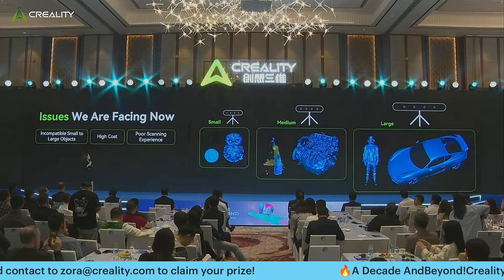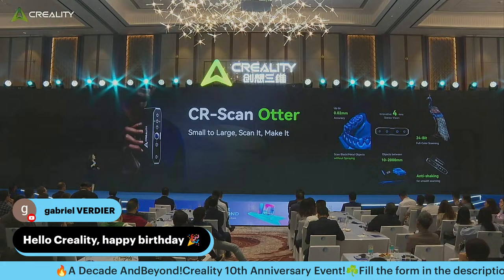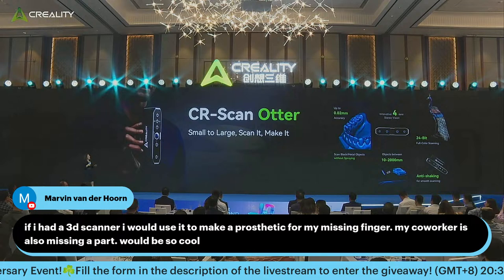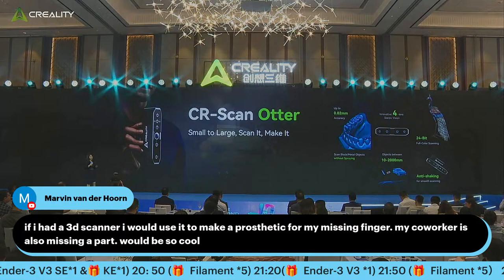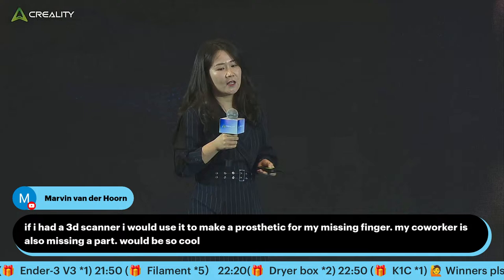So how can we solve this issue? Today, we are going to release the revolutionary 3D scanner, CAR Scan Otter. Small to large, scan it, make it. Why do we call it Otter? Last year, we released the CAR Scan Ferret. We got positive feedback and a good reputation from the market. People say the tracking is amazing. It scans fast, and it scans black and metal without spray. So we bring these features to Otter as well.